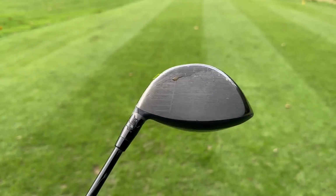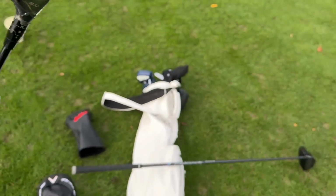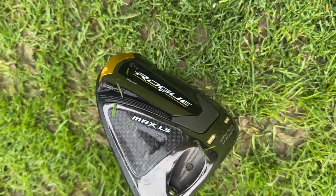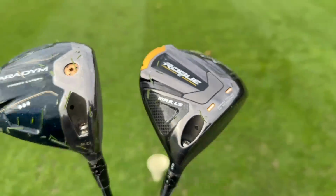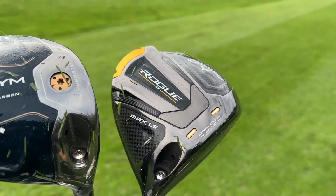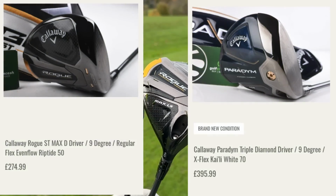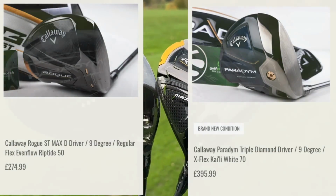We don't know what with yet, but if we look at Callaway's history, that's generally what's going to happen. Will that be a replacement for this model? Because usually we do have two models running in the Callaway family, an adjustable version and a non-adjustable version. Get in the comments below, what do you think there's going to be and what would you buy from Golf Clubs for Cash for the money on screen now.